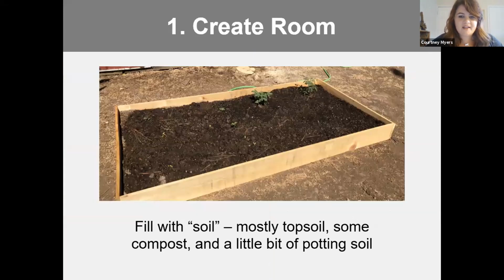Once you've constructed your bed and killed that existing vegetation, you'll want to fill it with soil. We were joking before the webinar started about where dirt comes from, but to fill your raised beds, you mostly want topsoil. Mel Bartholomew, the author of the Square Foot Gardening books, recommends 1/3 topsoil, 1/3 compost, and 1/3 potting soil in your raised beds, but it's generally up to your preference. It's a good idea to add some compost and potting soil into that topsoil so you can maintain some moisture, and it really helps with drainage in those raised beds as well.